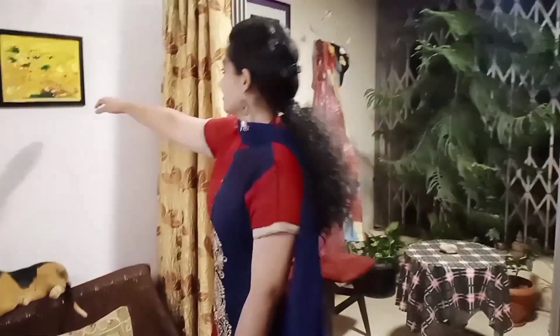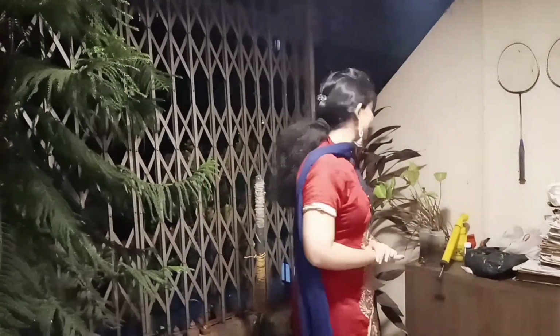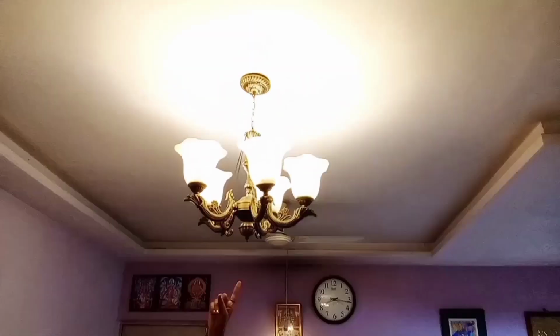This is another lovely spot. This is again another form of art. My favorite spot. When I'm tired, I just sit here and I feel relaxed. And so everybody has their favorite spot in the living room. And this balcony. This balcony. Again, all these plants. You'll find different plants here. Like this. This we use on such occasions.